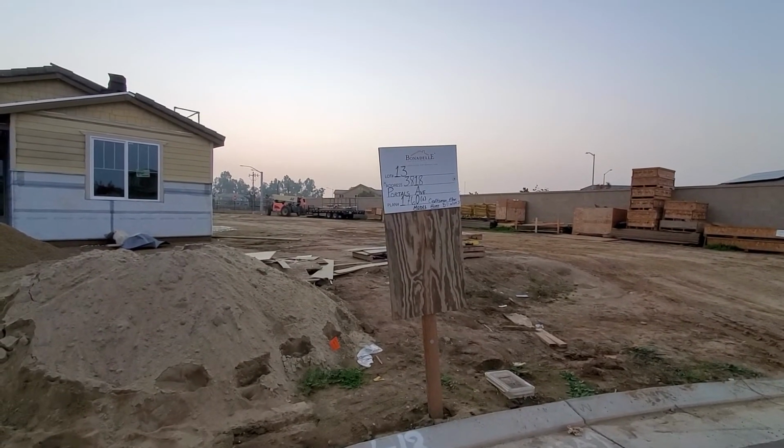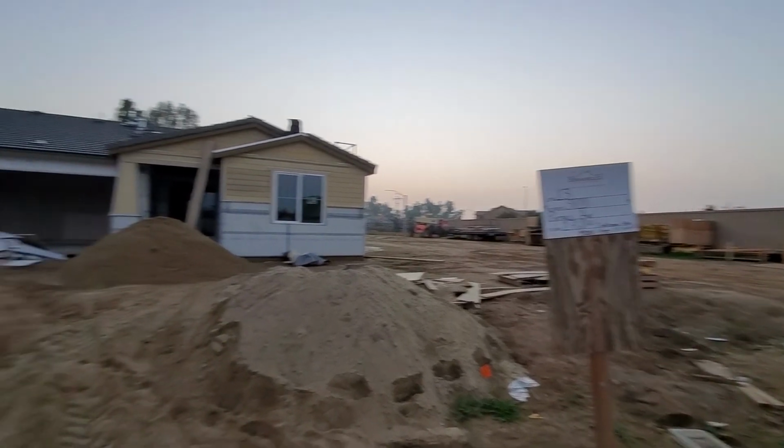1760 square feet. Okay, so anyways, peace and love, guys.